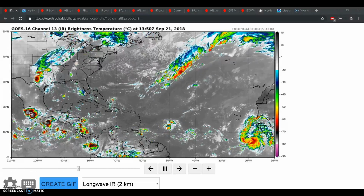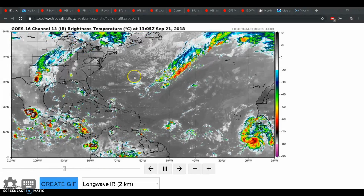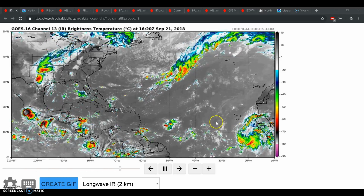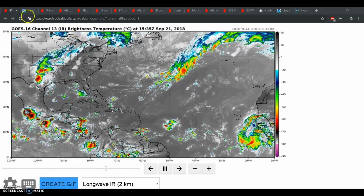That's an Invest. I believe that was Invest 97L. And this one here is Invest 98L next to Bermuda. We also have Invest 99L just off the coast of Africa down here. And we have a disturbance that will be forming soon here in the central Atlantic. It's not an Invest yet, but it probably will be soon.